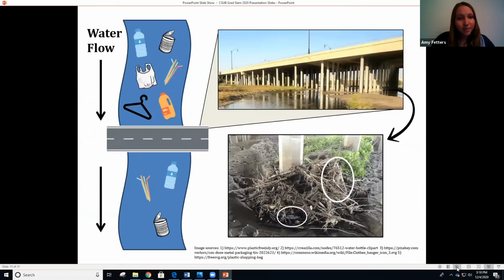My name is Amy Fetters, and today I'll be presenting on riverine litter and how bridges impact the distribution of anthropogenic litter in a freshwater river.